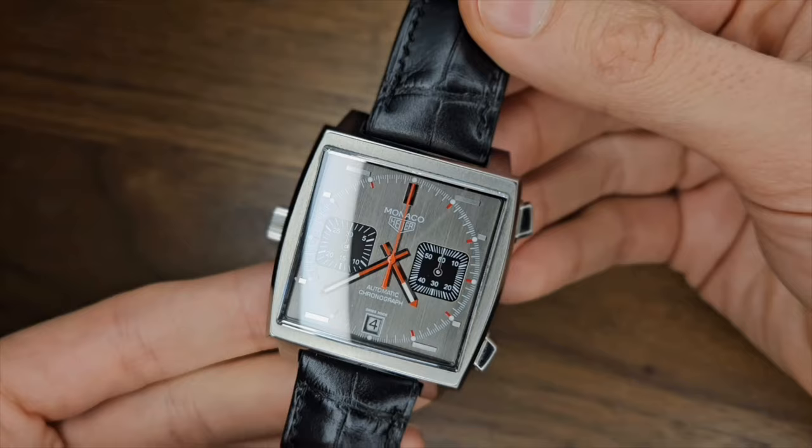Today you can get the same essential model, but with the blue dial. Gray dial, the horizontal indices, which is the dial layout worn and popularized by Steve McQueen. But the association with Steve McQueen, as great as it is, doesn't do the watch justice, because the watch really stands on its own two feet. It is such a singular watch design, a real triumph.